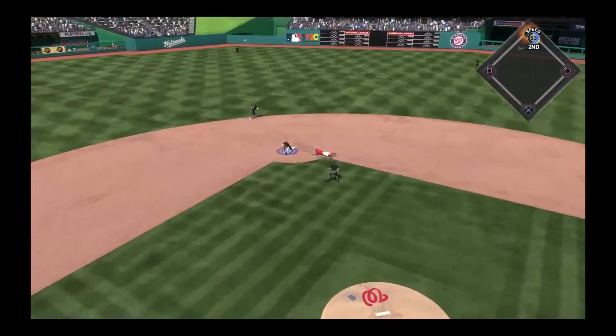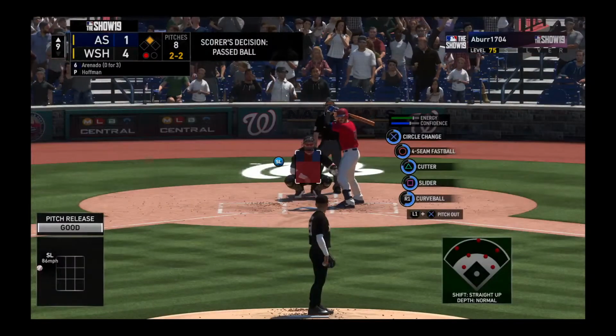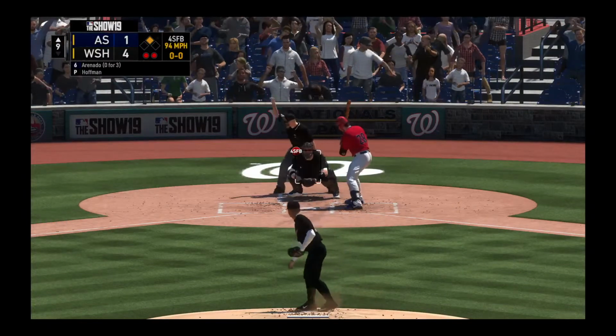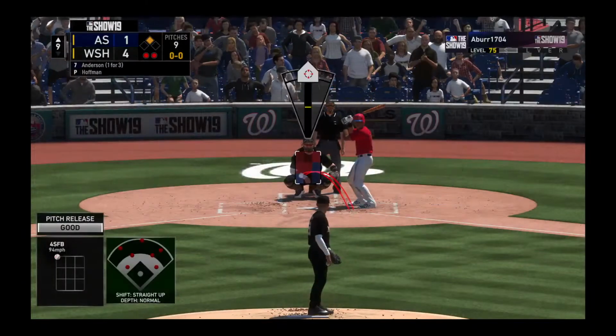Off the catcher's glove as it rolls away. And he is in there. They couldn't get him at second. He finally wears him down here as he strikes him out after a 9-pitch at-bat.